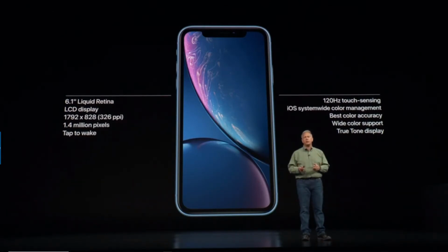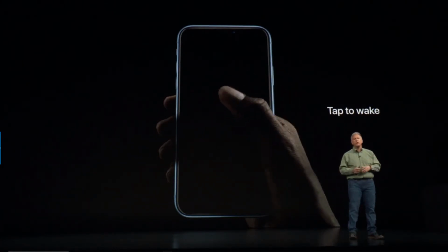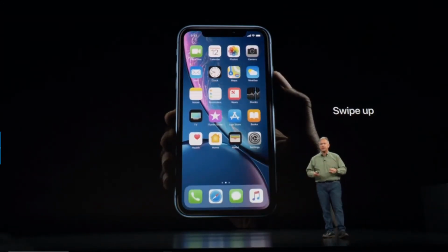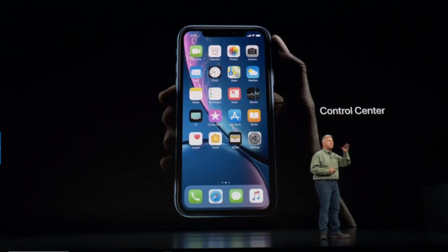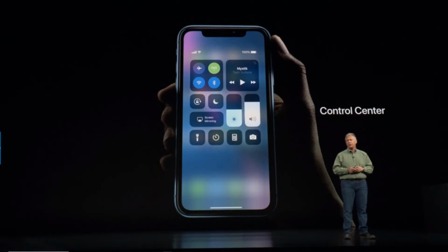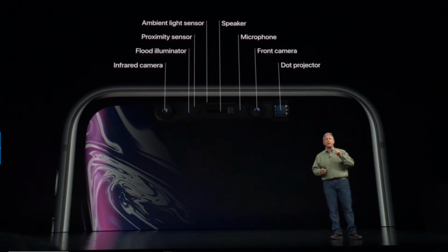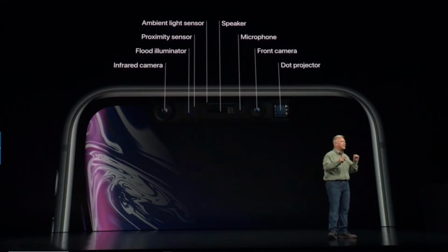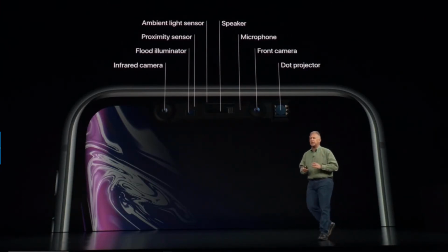And it is an iPhone X experience on an LCD display, so that means you tap it to wake it up. There's no home button. You swipe up to go to the home screen, a first for an LCD display. Swipe down to get your notifications. Swipe down to get to Control Center from the right corner. It has Face ID. And there's a TrueDepth camera system, the same TrueDepth camera system in iPhone XS and XS Max. So it's infrared camera, flood illuminator, proximity sensor, ambient light sensor, dot projector, front camera, speaker, and microphone. All the technology to have an incredible Face ID experience.